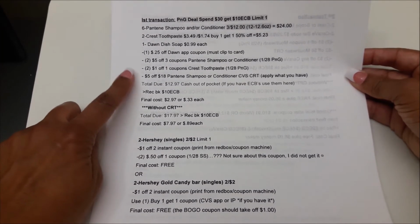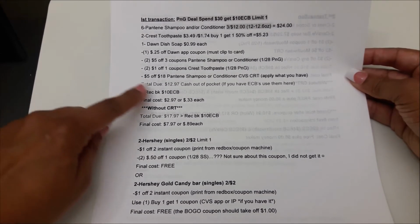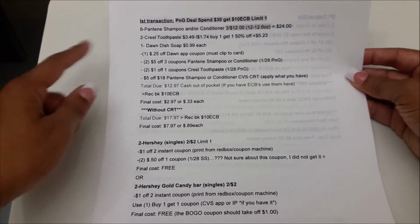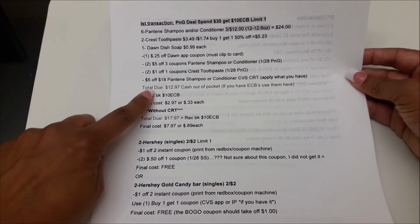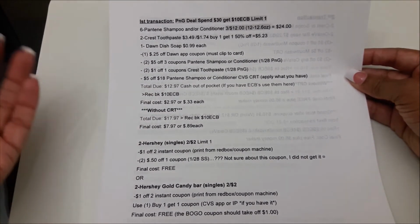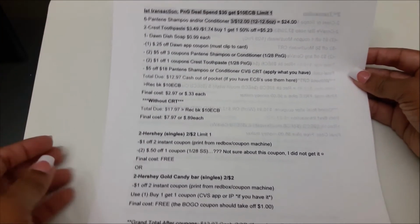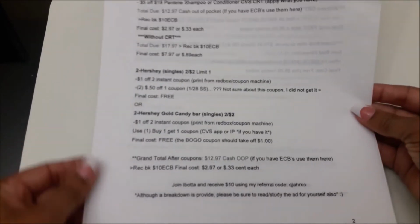Likewise, if you had a CRT, let's say for $3 off of $18, instead of it being $12.97, you would add that $2 difference, so you'd be looking at $14.97. So just keep in mind that it's just adding and subtracting. That's pretty much all it is, guys. So moving on.